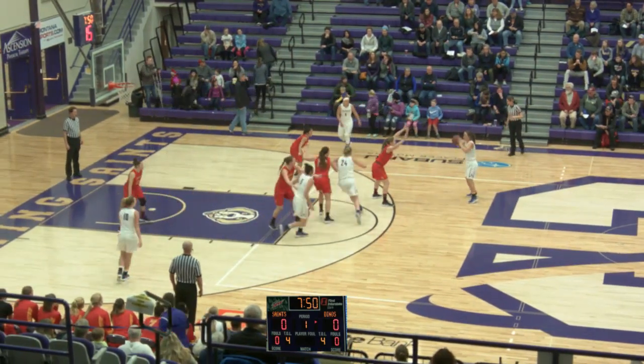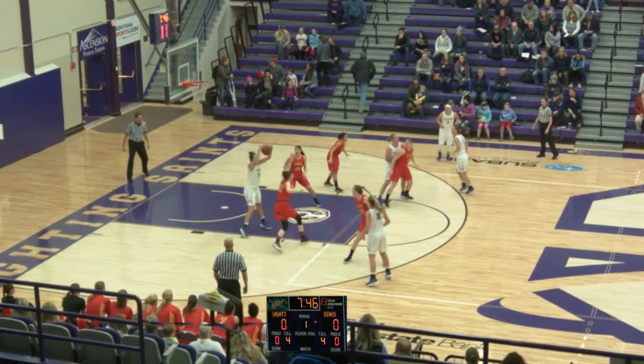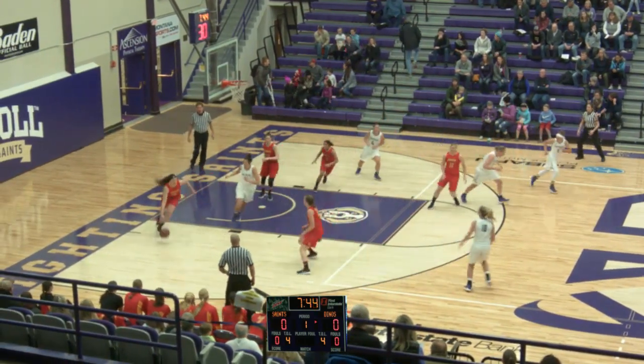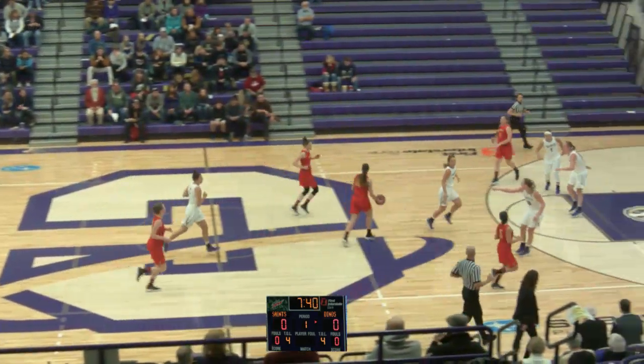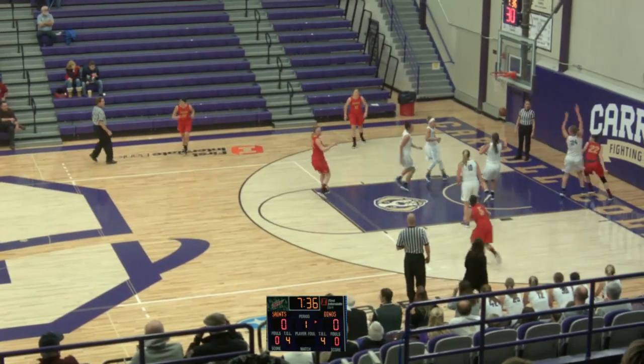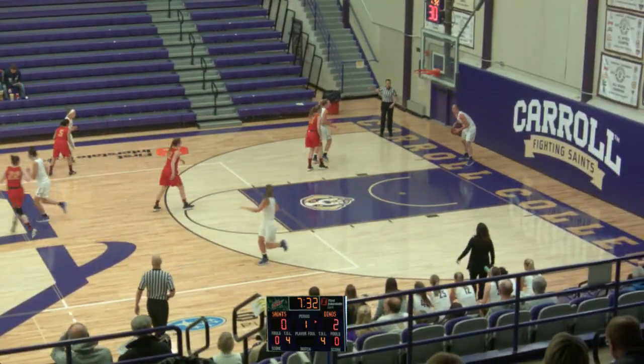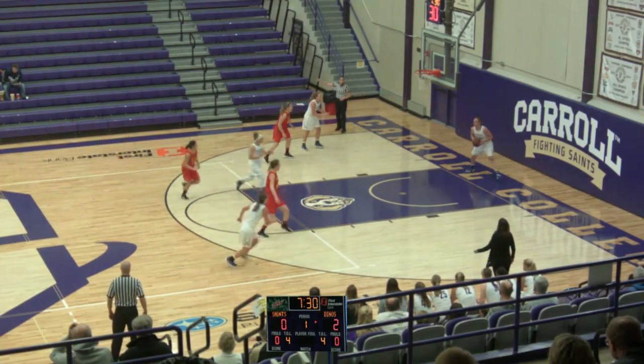Saints have the ball at the top. Getting it to the left wing, down to the post. Oh, stolen by number 10 for Calgary, Brianna Gali. Gali takes it to the middle, hands off. Dribble drive by number 22, Shannon Hatch. Layup is good. Saints are taking it out.